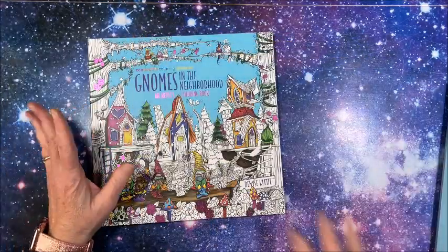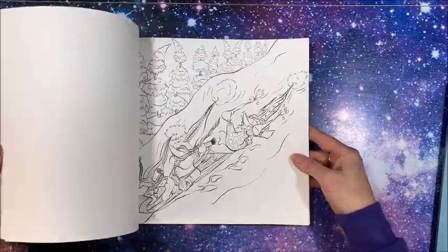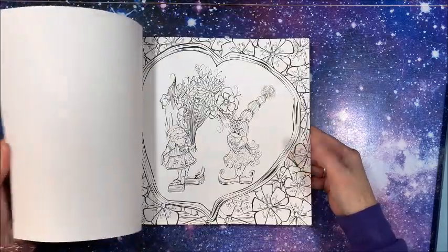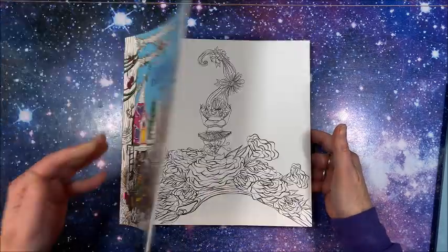And then you'll never guess what this one's about. Yes, gnomes. And yeah, I've seen a lot of people coloring out of these books, especially this one.